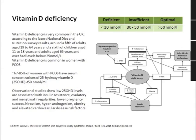So actually, if we can increase vitamin D levels, we can start to look at, my little diagram here is giving you an outline of the role that vitamin D deficiency plays in things like the high levels of androgens that we see, the insulin resistance and the infertility issues that we see in PCOS. So possibly vitamin D supplementation will be a key thing to think about.